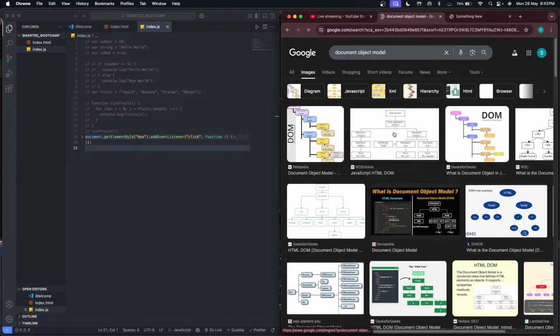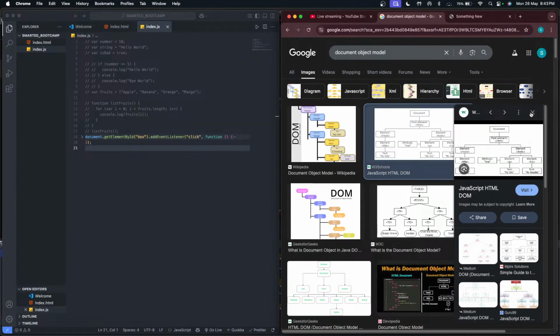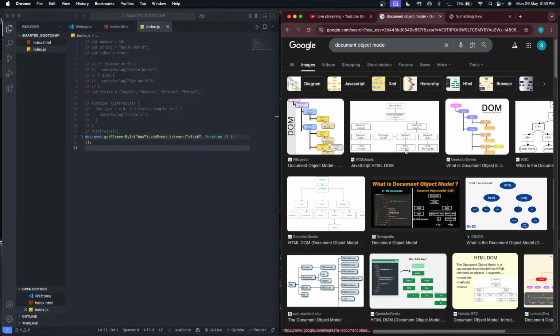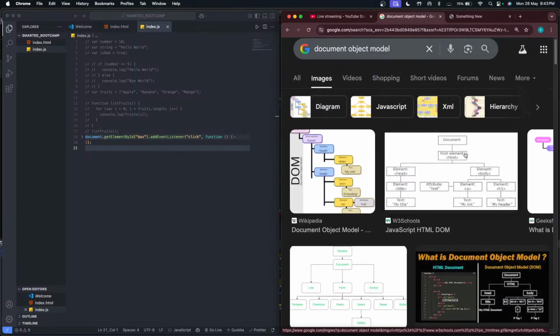So this is how a DOM looks. I'll just open this file. I think I'll just zoom in. You can see, right? We have the root element, HTML. What the browser basically does is it takes your HTML file and creates a document object model, or the DOM, which is a tree-like structure of your HTML document. So that is how everything is linked.